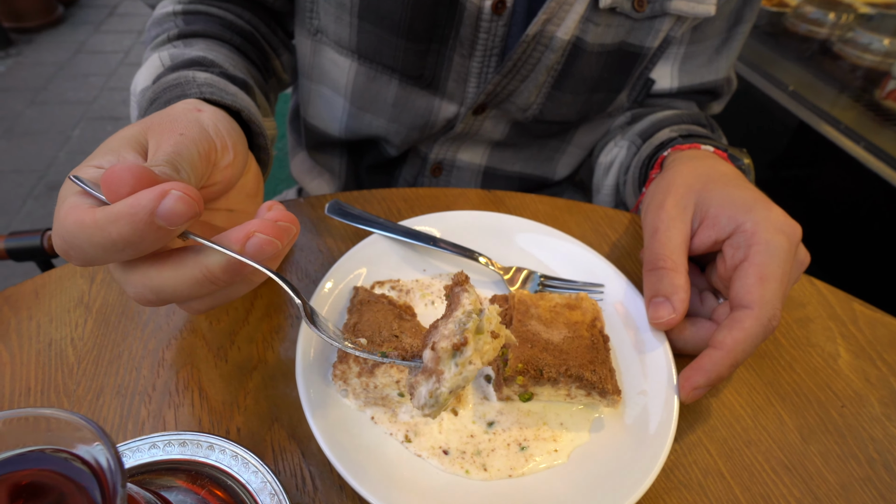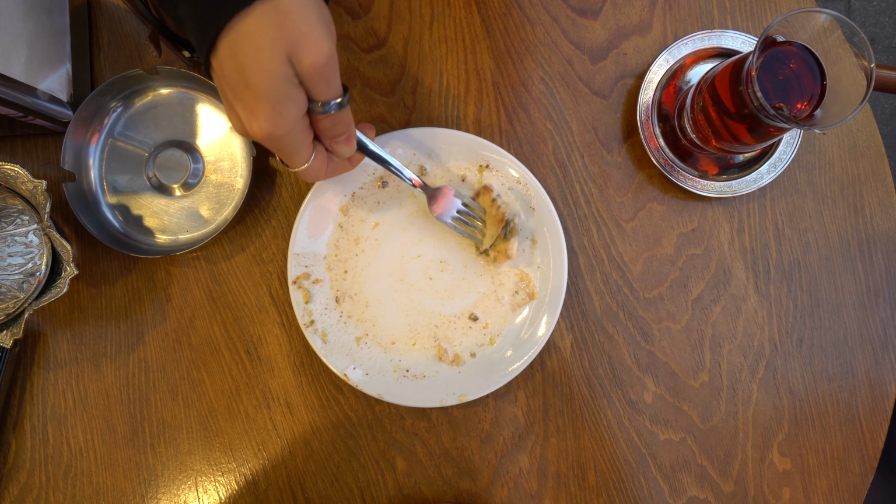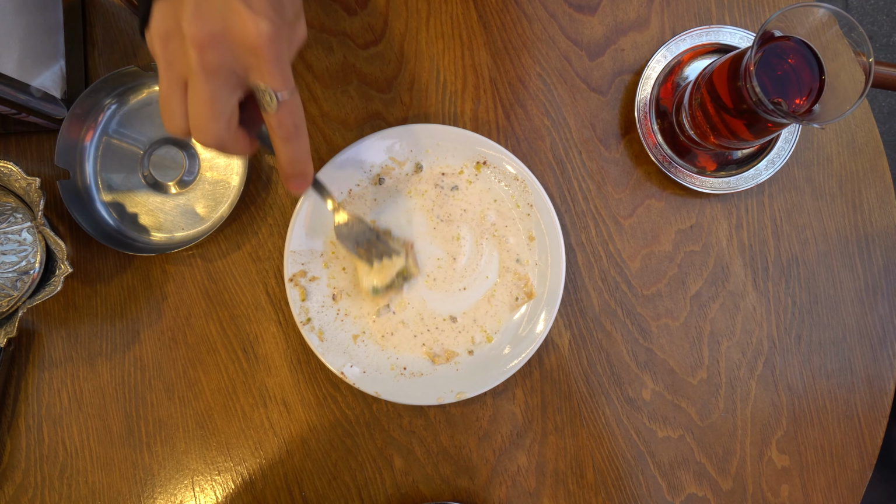Look at all the milk. Look at all the layers. The green nuts are pistachio. You got the sweetened condensed milk and all the layers. That's the best dessert ever. I can't think of anything better. Gotta get in there.